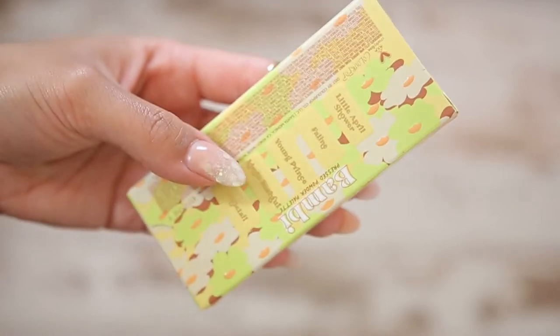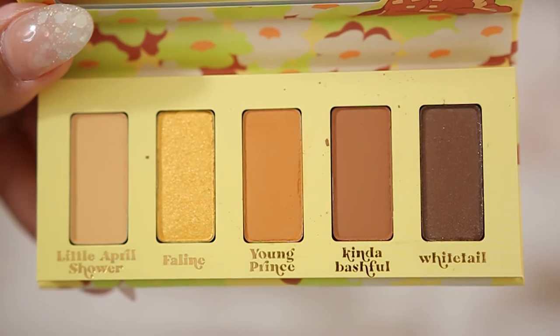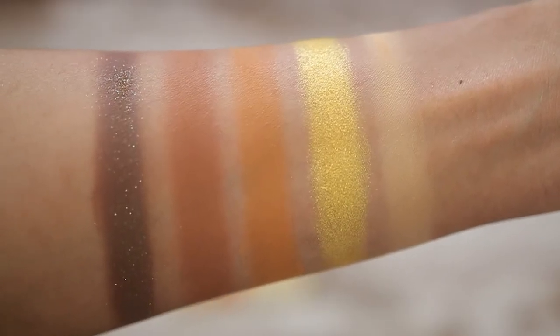And then on the back, it shows you all of the colors. I'm loving this one. It's all neutral colors. Granted, I do have neutral colors already, but honestly, I don't feel like you can have too many neutral palettes.